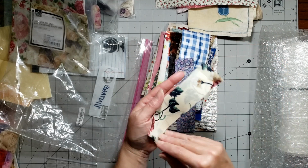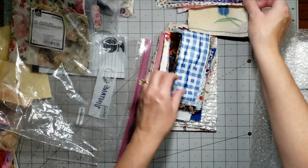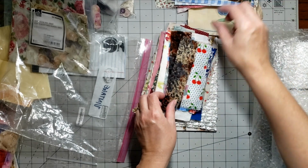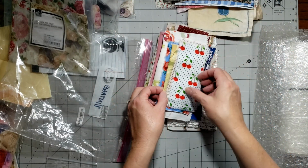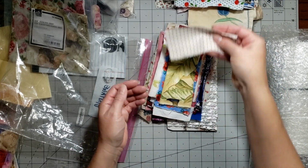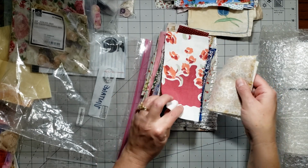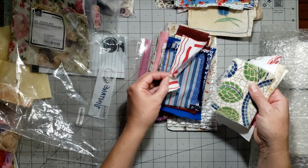And then this piece with red or pinkish red flowers, purple gingham, sort of. It's got the fold lines in it. That's very pretty. Very nice. Thank you so much, Nora. Look at the cherries. It's awesome. Very cool. That will definitely add to my collection. Like I said, I like these little pieces because when you just need a little bit, you don't need a whole yard or whatever.